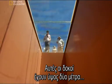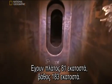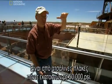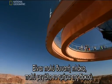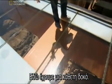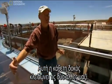These box beams are 2 meters tall and large enough to walk inside. These beams are 32 inches wide, 72 inches deep. They're made out of 2-inch thick steel plate, 50,000 psi. So it's a very strong steel plate, very large box beam section. Right here we have one of the cross beams, but this cross beam is to help lock the two beams together.